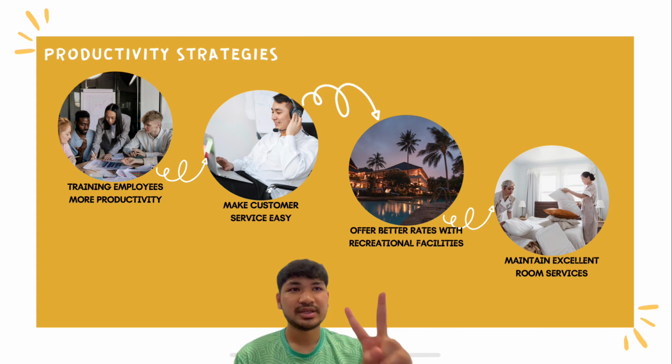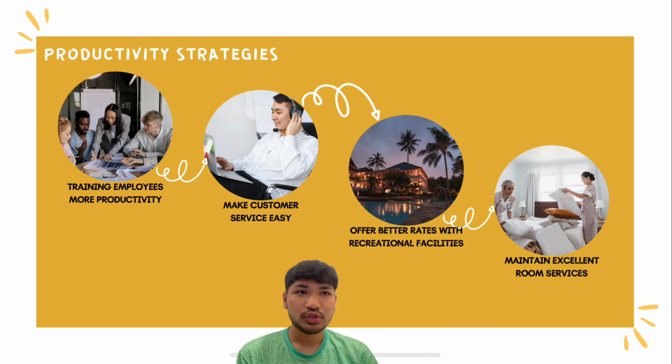So, number 2 is make customer service easy. It is possible to fulfill those requests by being aware of the typical requests. If a hotel anticipates that many guests will want extra blankets or towels, it should place clear instructions for how to do so in the room, similar to the email receipt provided to visitors at checkout, both containing information on how to challenge billing charges. Nobody likes dealing with problems like that, but with a little effort up front, it may be significantly less difficult.